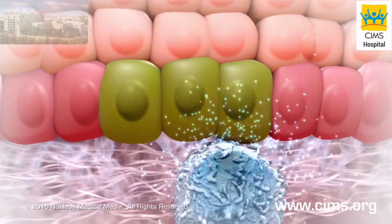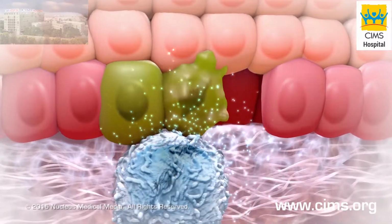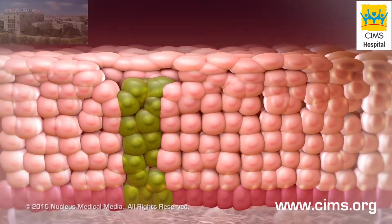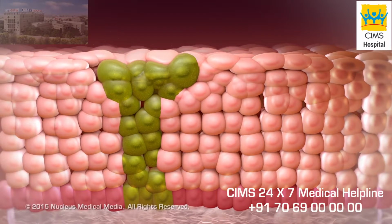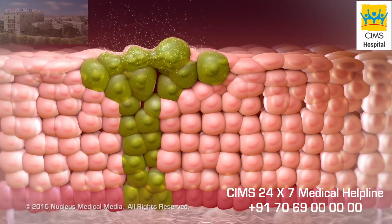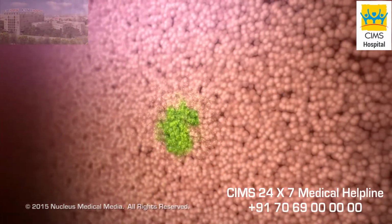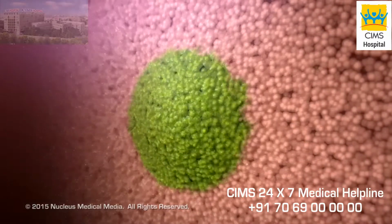For most people, the cells of the immune system can destroy the infected cells, along with the virus, within 2 years. But in some people, the immune system isn't able to destroy all of the viruses, leading to an infection that doesn't go away. HPV-infected cells may multiply over several weeks or months.